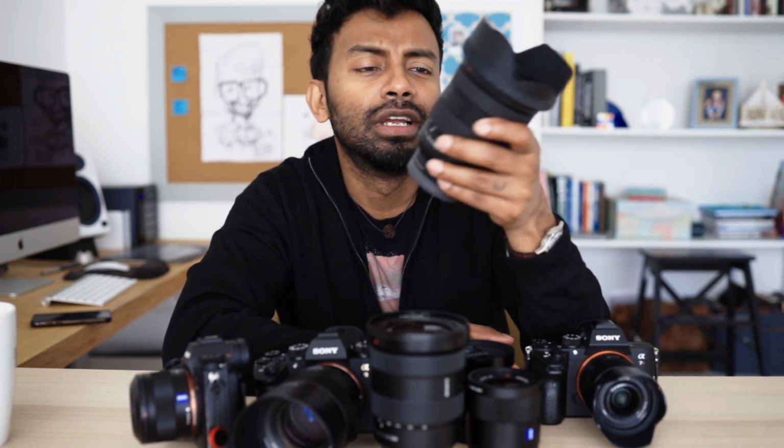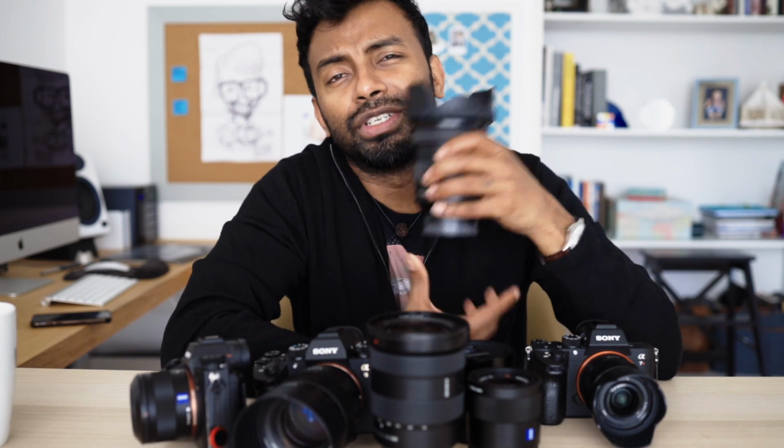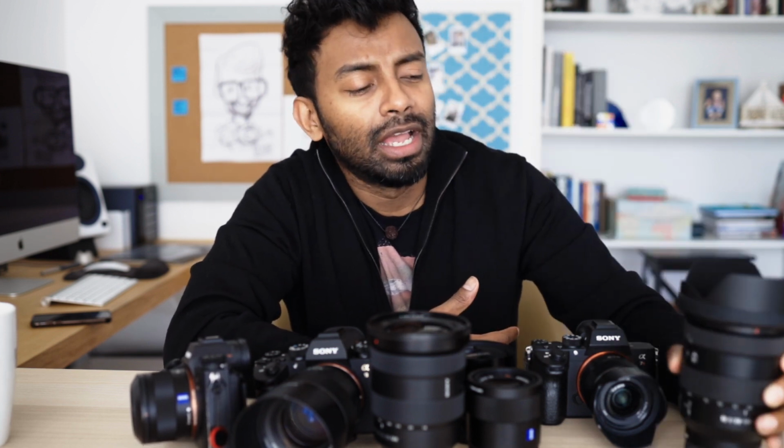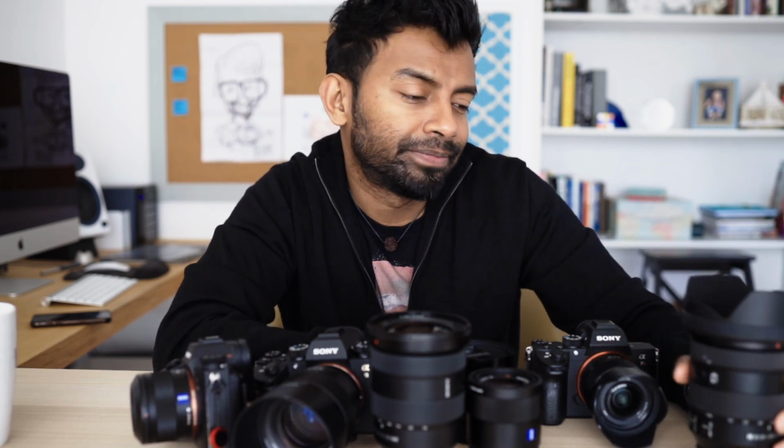This is the 24 to 105 kit lens. It just came with one of my cameras, and I love it for what it is, but it is a kit lens and it is an f4. You do get the full range from 24 to 105. It's great to shoot group shots. Other than that, it's okay. I used it when I went to Yosemite. I took just this one lens and it performed pretty well, but quality-wise, it's not in the same league as the rest of the lenses, but it's good for what it does.